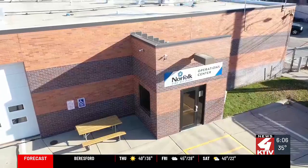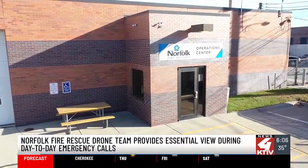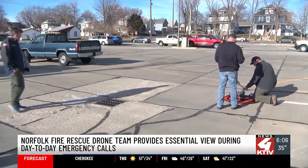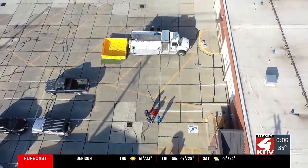Just another tool in the toolbox, and it's a specialty item that has really turned into something good for us. Tim Rogge is the fire chief at Norfolk Fire Rescue, one of the first departments in the region to utilize drones as a firefighting tool. It's been an eye-opener. We're seeing things that you wouldn't otherwise be able to see from up high in the sky. And while it doesn't fit for every scene, the ones that it does fit on, it's been proven to be extremely important.